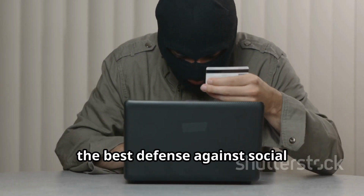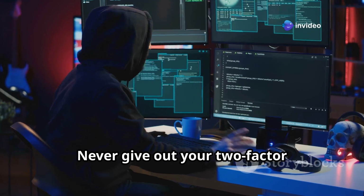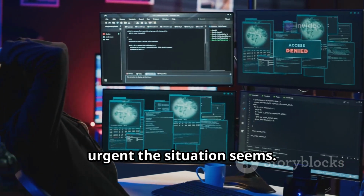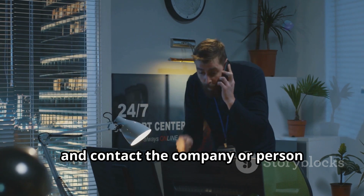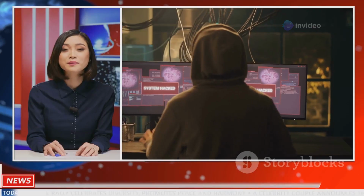Well, the best defense against social engineering is a healthy dose of skepticism. Never give out your two-factor authentication code to anyone, no matter who they claim to be or how urgent the situation seems. If you're ever in doubt, hang up the phone, close your laptop, and contact the company or person directly through their official channels to verify their identity. Remember, if it seems too good to be true, it probably is.